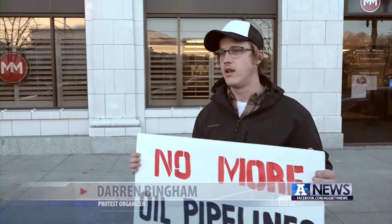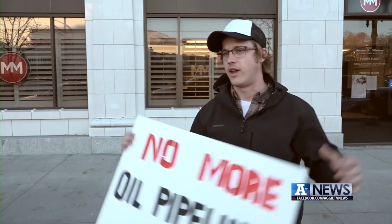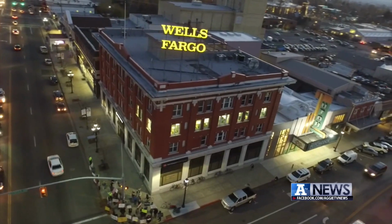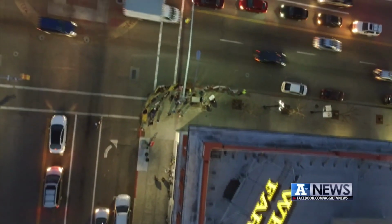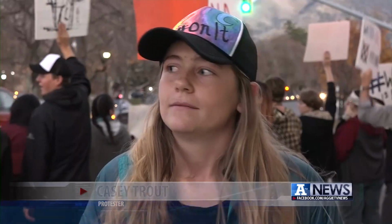Wells Fargo is the third largest financial backer of the pipeline, and we want to speak with our voices, our signs, as well as our dollar, that we don't agree with it. Even though it was a small group of protesters, there were plenty of people to see it and show their support. A lot of cars have driven by and honked and waved and shown that they are with us.